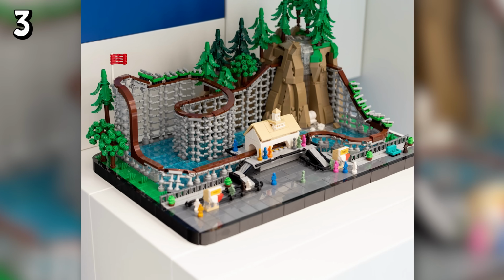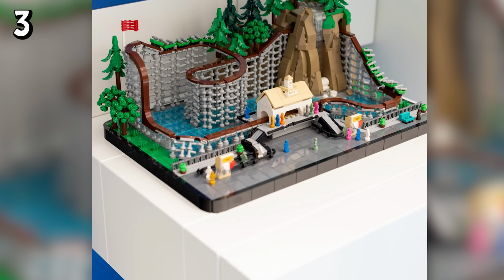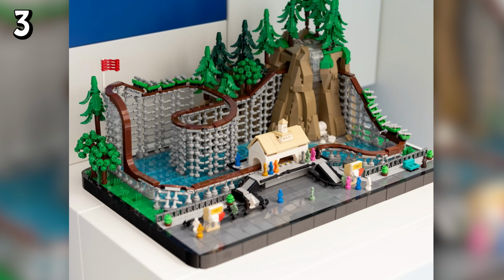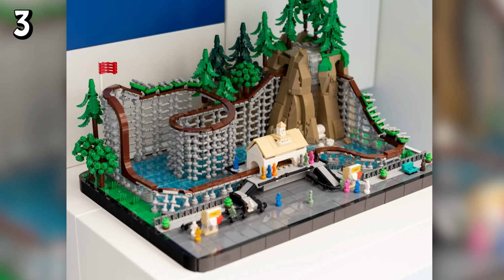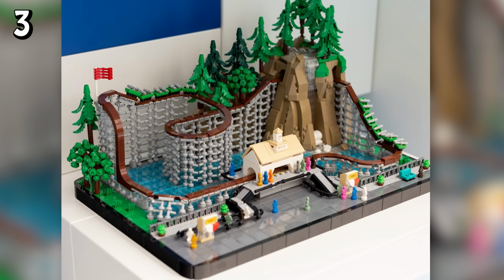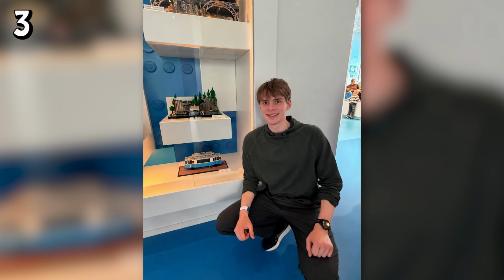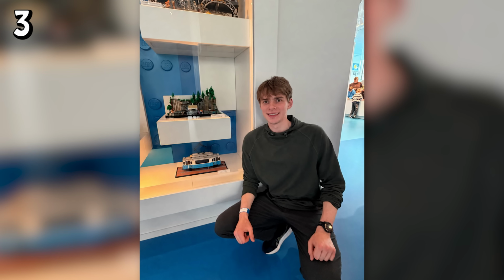The roller coaster is going through a mountain and the roller coaster car is made up of, I believe, minifig skirt pieces. I know the part, but I'm not too sure about what they were originally used in. Please let me know. The safety bars are T-bar pieces, which is the perfect use. This MOC is displayed at the Lego House now, so congratulations to the builder.